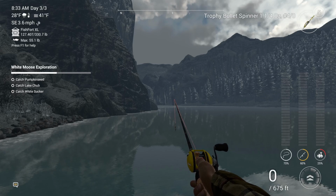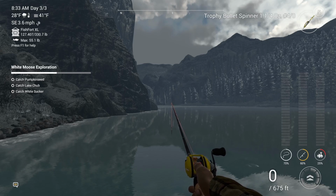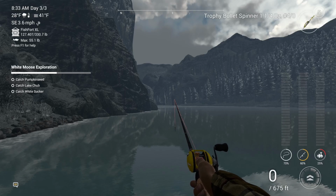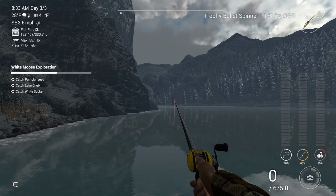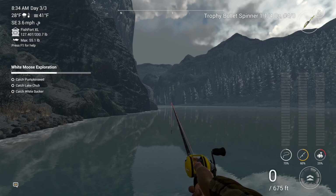Before I expanded my keep net, I would lose these uniques. I would catch them, and I couldn't even keep them because it only had a max of about 33. So some of them will be too large. This is the type of fish you're gonna get, and look in this amount of time.